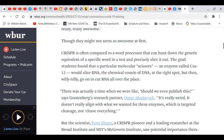CRISPR is often compared to a word processor that can hunt down the genetic equivalent of a specific word in a text and precisely slice it out. The grad students found that a particular molecular scissors, an enzyme called Cas13, would slice RNA, the chemical cousin of DNA, at the right spot, but then willy-nilly would go on to cut RNA all over the place.